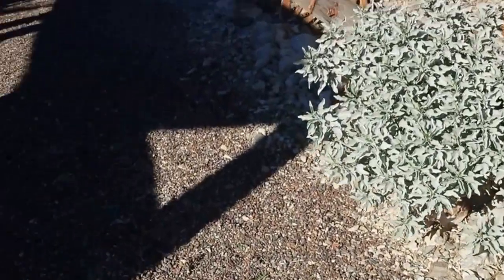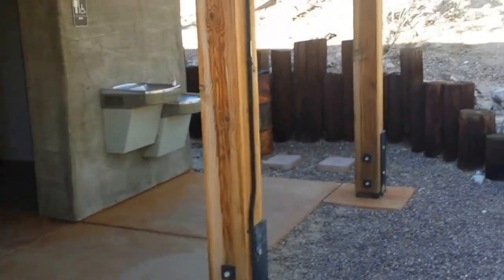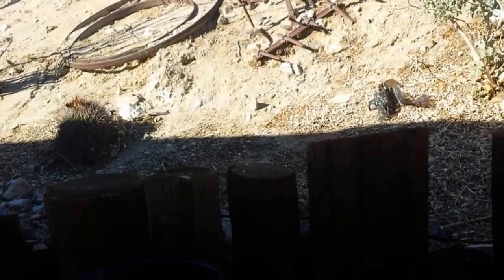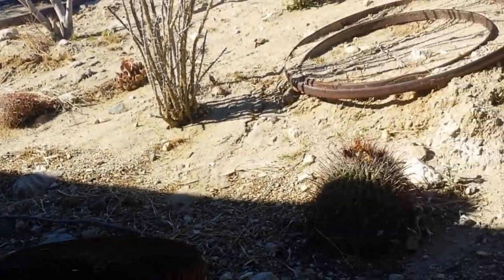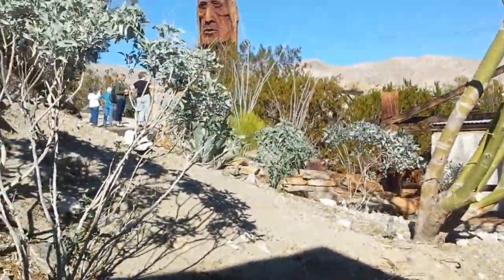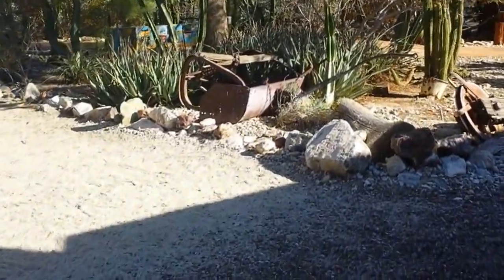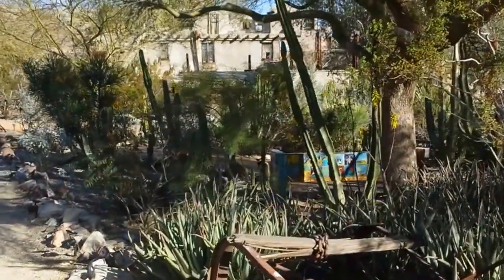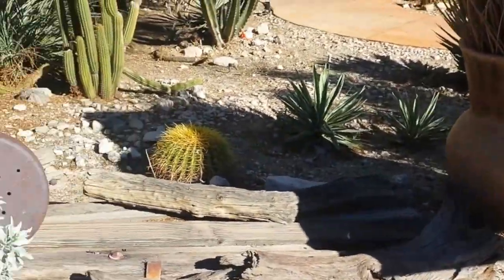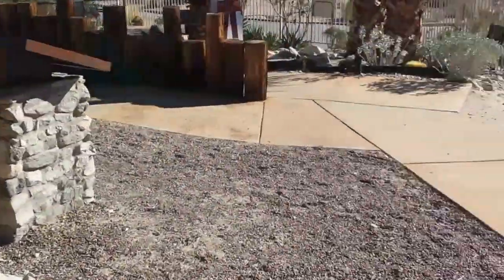Let's take a look over here. These are the restrooms. Okay. Some old wagon wheels. Like that. Old equipment. The desert. Totem pole. Some of the old things here at the Pueblo. Kind of like that rock. Wonder if there's any gold in this part of California.